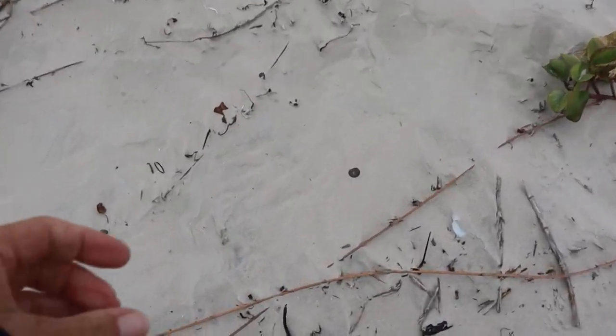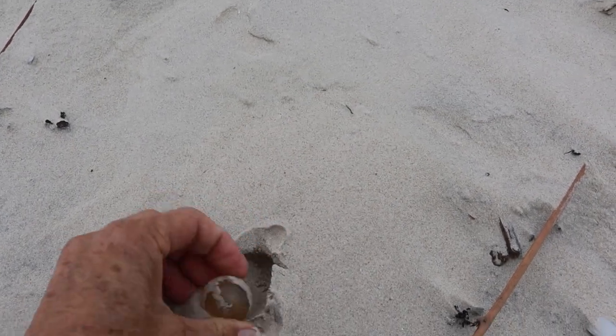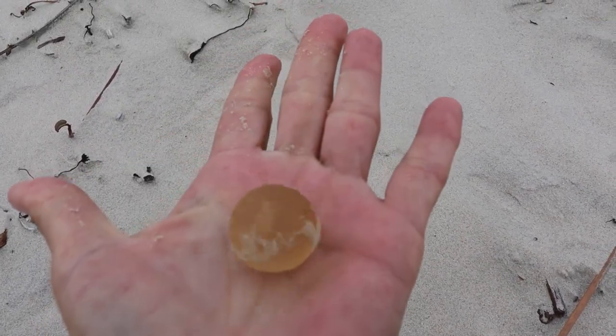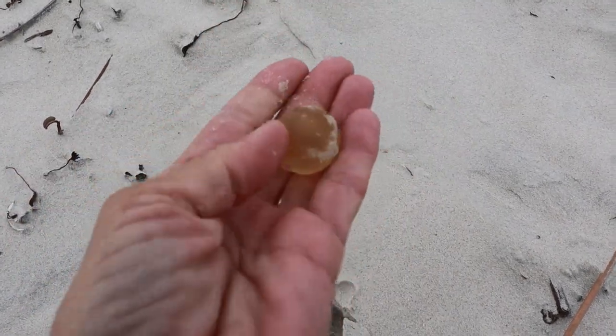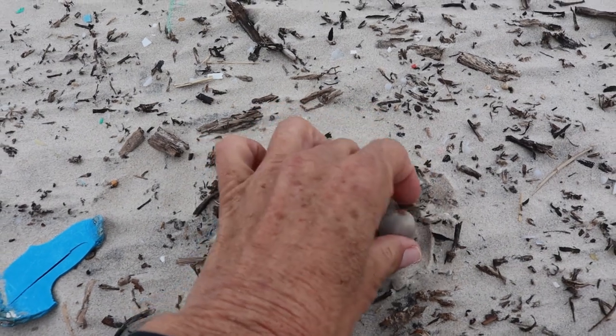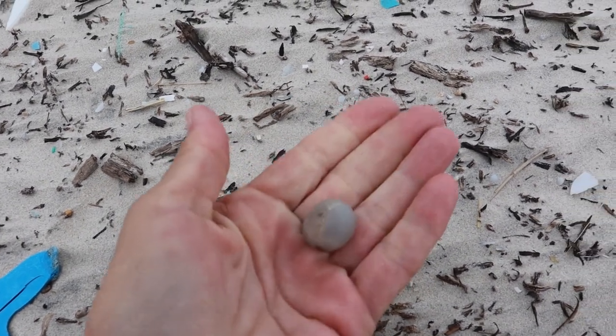Oh, what's that one? I don't even know what that is. Oh, because it's not a shell or a sea bean. It's a bouncy ball. There's a big old granddaddy knickernut. Holy smokes, it's a big one. But there's nothing more fun than finding a hamburger bean or a sea purse.